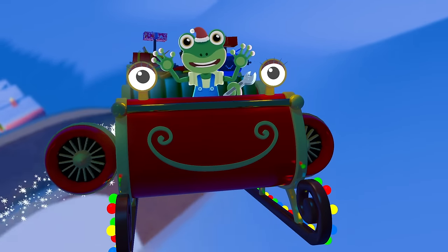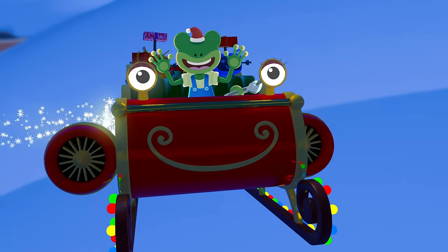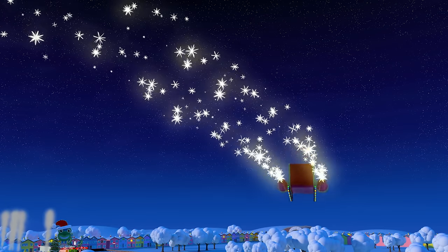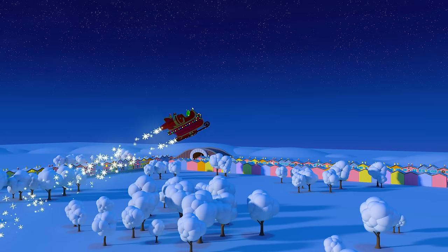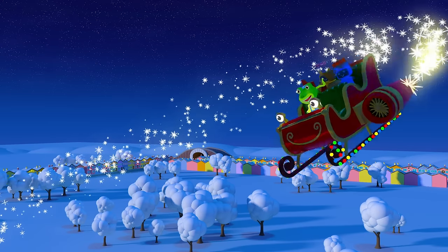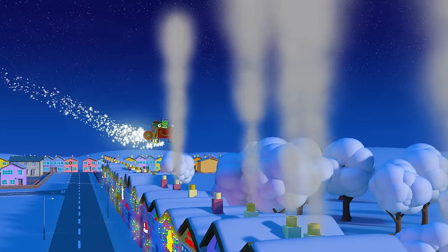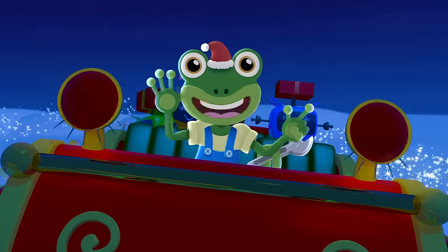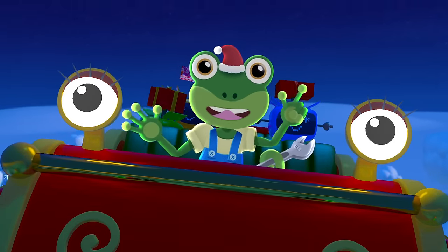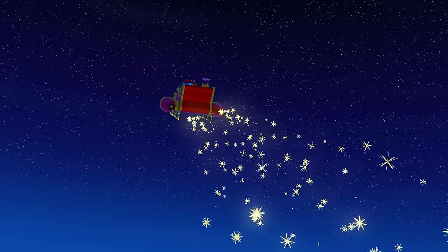Flying through the chilly evening. Up and down we're swiftly weaving. Up the rooftops through the snow. Spreading joy with a ho ho ho. Fa la la la la.